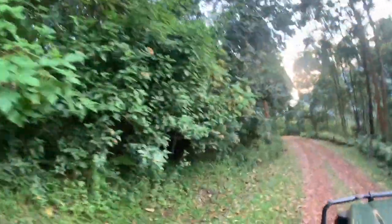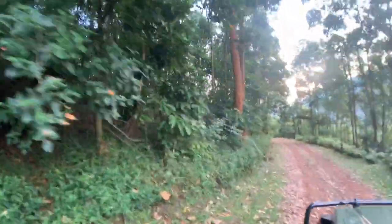These roads are pretty rough, so just be prepared for being thrown around for a little while. You can fly out of here, but it's an hour and a half drive to get to the airport that will take you to Entebbe or Kigali.